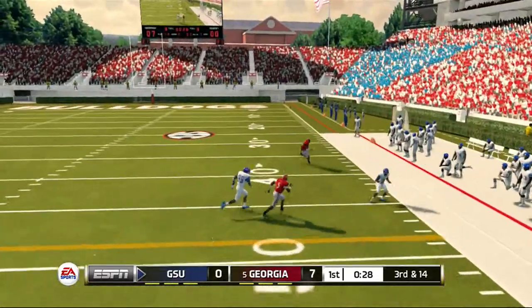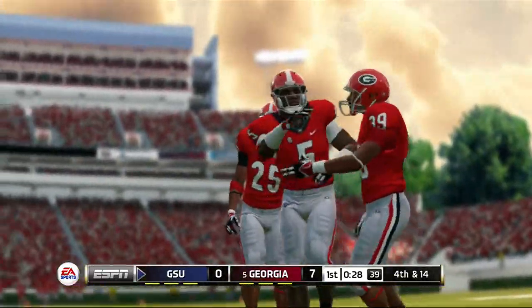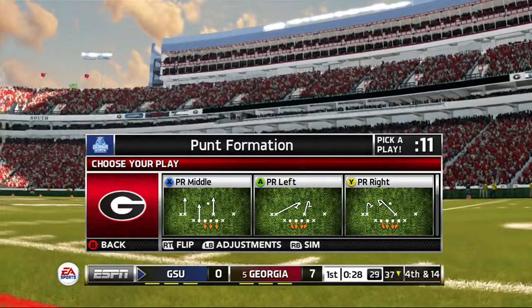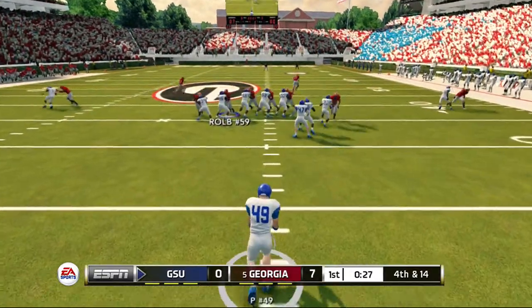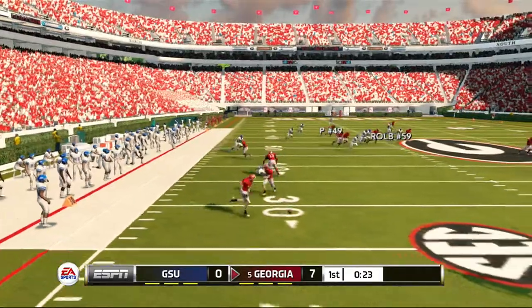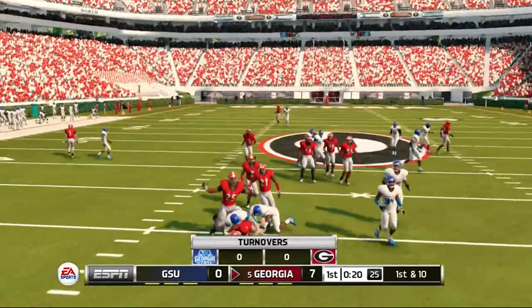He rifles it. So they couldn't pick up the long yardage, and now they'll have to punt. On third down, the defense was expecting the pass. And they defended the play very well in the secondary. He drops it. Tackle made at the 31.